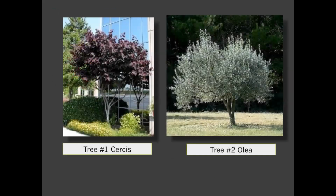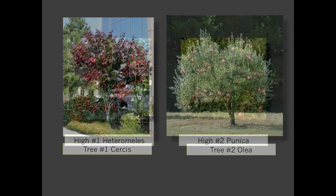Here's where I go. My companion for the cercis is olive. Similar form, everything else is different. Small leaf, silvery, kind of gray green. So now I'm working with some variety, but also some harmony.